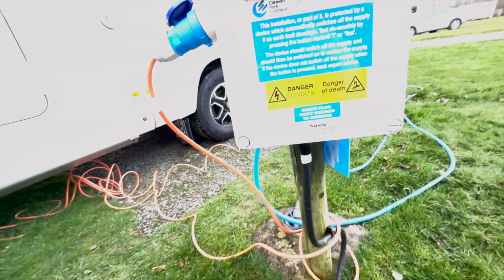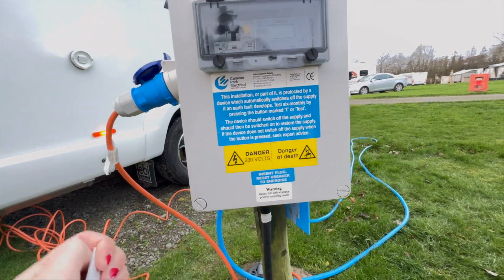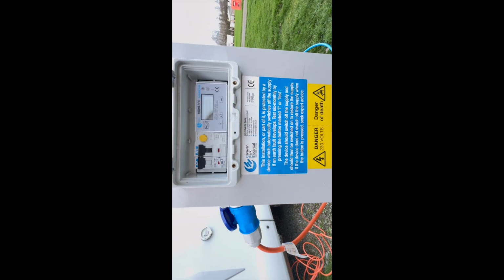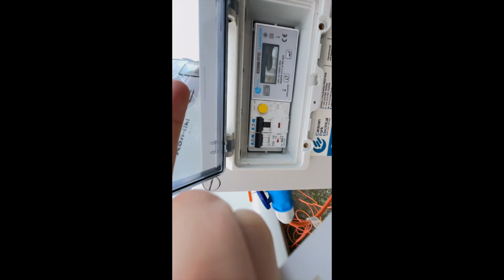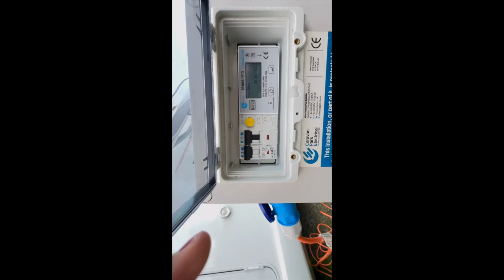So the electric, you are on a meter. When you arrive, they put £3 of credit on it for you. I don't know what's happened here with the video, so I apologise for that. You need to go up to reception, get this little card, which you put your money on, and then you hold it against the screen, and that adds money on.